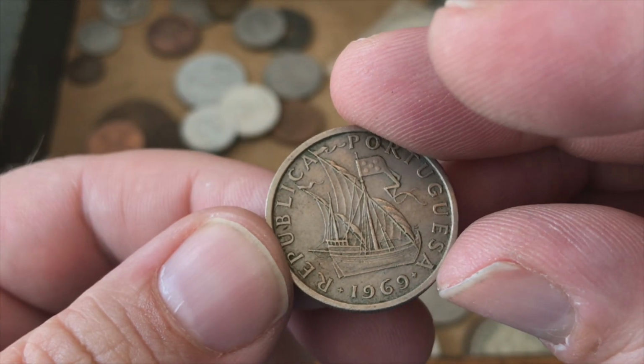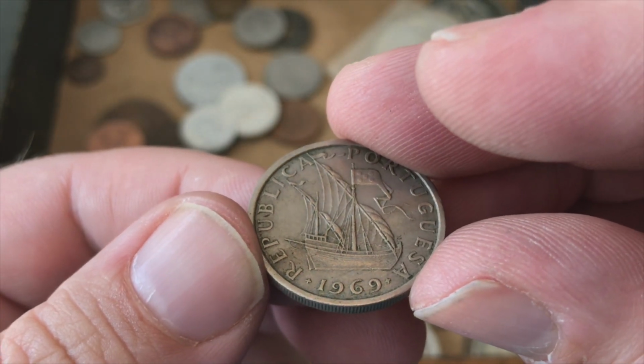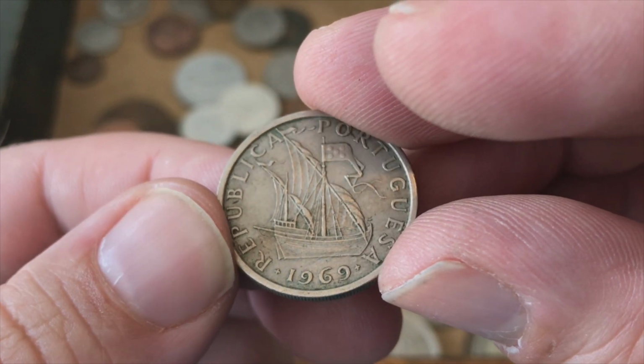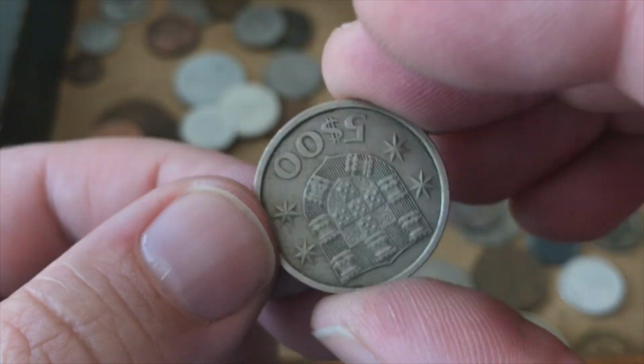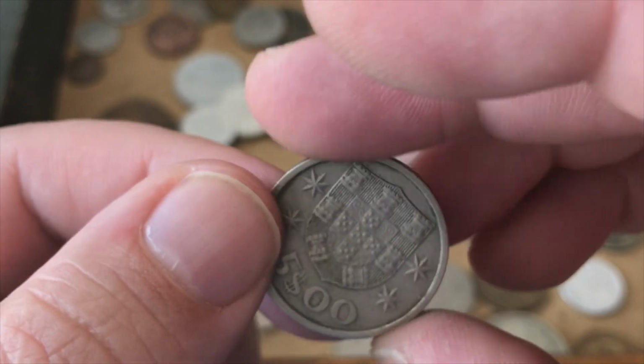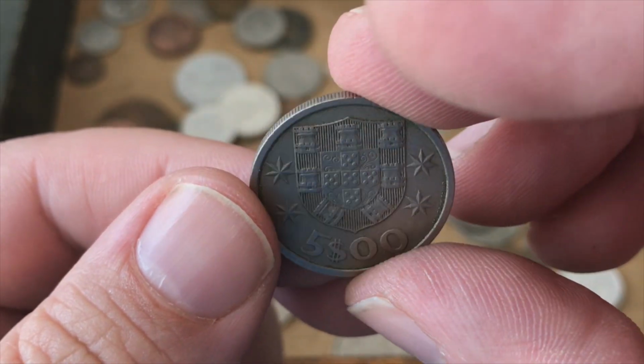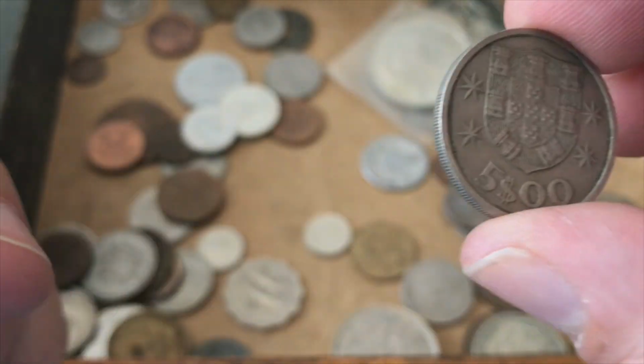And it looks like it's Portuguese. Looks like a nice fishing vessel or exploring vessel on the front. 1969. This coin's held up pretty well. So I wonder if that's 5. I think Portuguese money is in escudos, but I don't know.